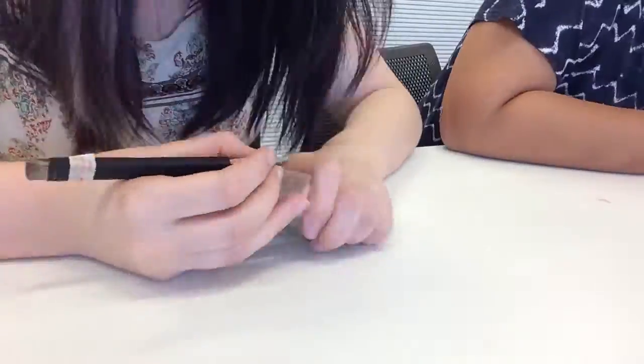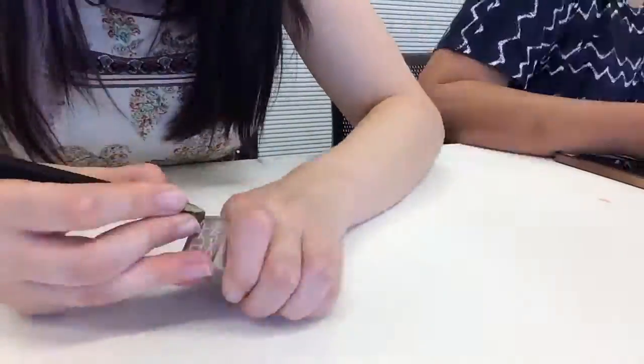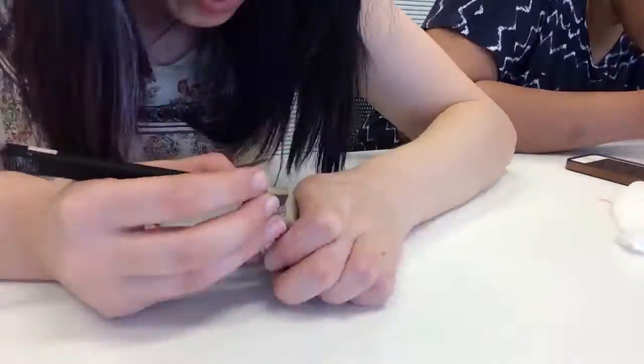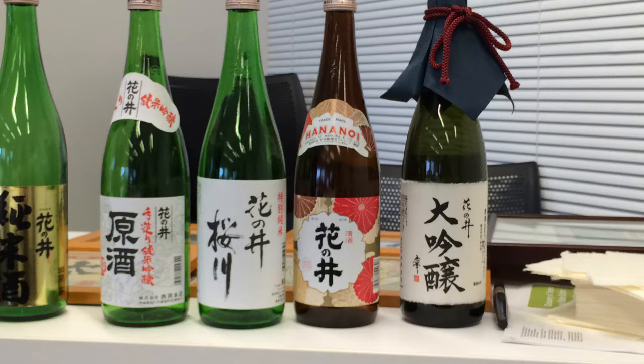Then afterwards, we were designing our own sake labels. This was really fun. We had a little bit of an introduction on a local sake family-run factory, and then we got to make our own labels.